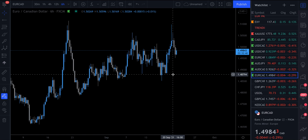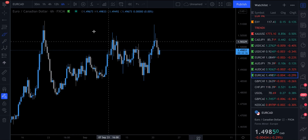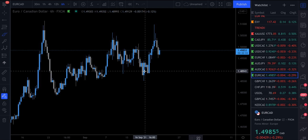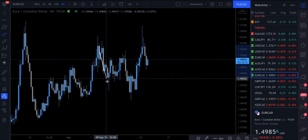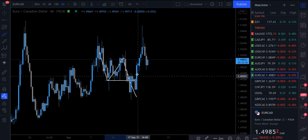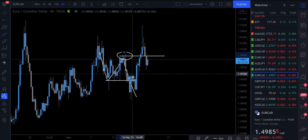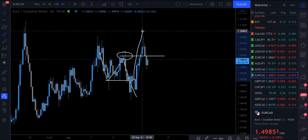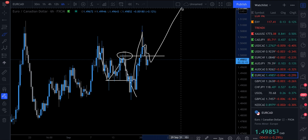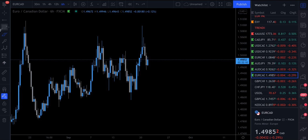EURCAD. EURCAD, we are buy bias. The reason why is because you can see here, so we were sell bias here, we broke below. So this is the most recent lower high here, which we've just broke above, okay? So this is indicating that buyers are in control of this market. Therefore, we can look for a correction, and then we can look for a continuation, okay? So let's just try and pinpoint an entry.